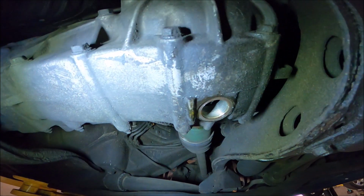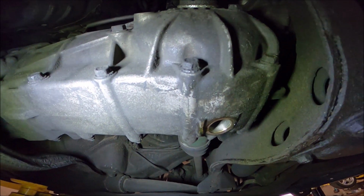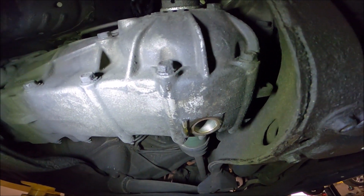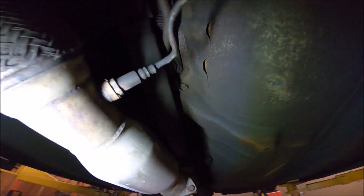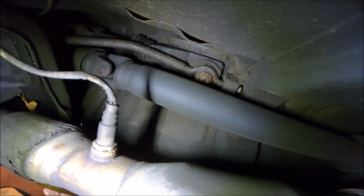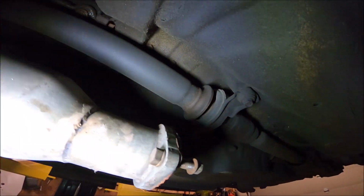Then moving up into the front, I've drained my transmission fluid. I put the fluid in 55,000 kilometers ago, so it's about due to be changed. And when you take out the center drive shaft, you end up getting fluid coming out of the tailstock anyway, so this will avoid that mess.